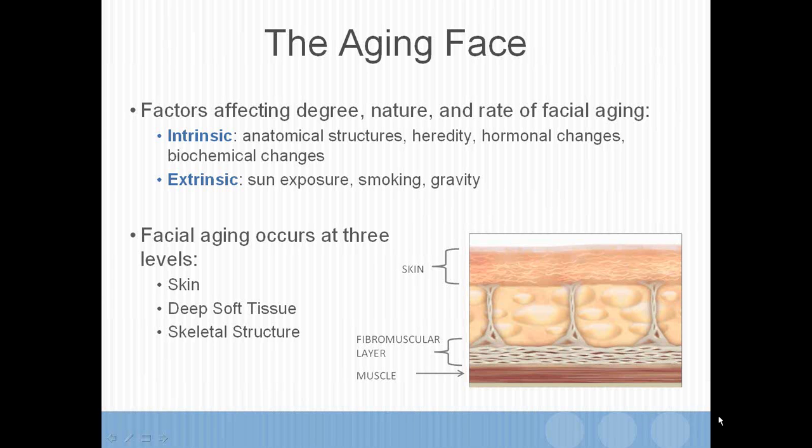So if we look at the aging face, there's a number of factors that affect the degree, nature, and amount of facial aging, and these include both what we call intrinsic factors, meaning anatomical structures and heredity, as well as extrinsic factors, most importantly sun exposure, but also smoking and environmental pollution. And these are things that we talk a lot about if you've been in here in the clinic, either for a general derm exam or for cosmetic work.